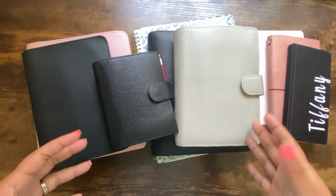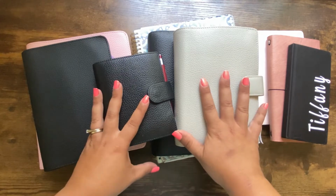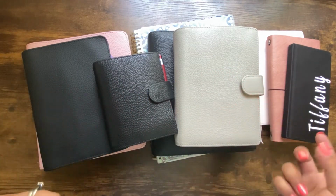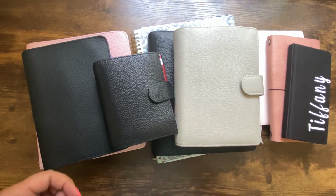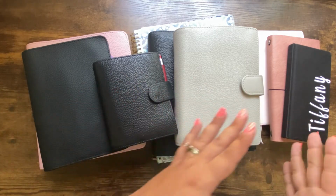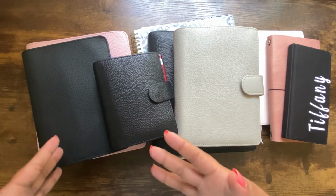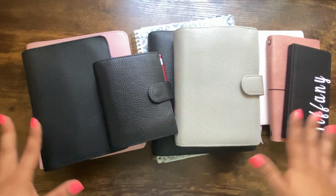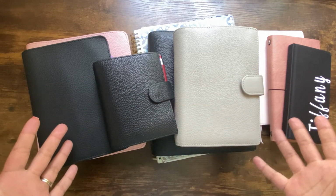So I wanted to go ahead and dive in and talk about my planner system. This looks like a whole lot, right? In my previous video, I did mention that I am someone who compartmentalizes different aspects of my life, and I like to have a certain place for each thing or category. So that's what you're seeing here, my different categories.